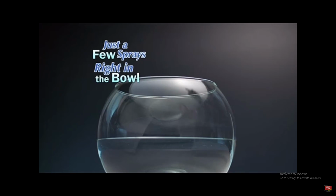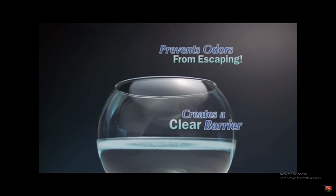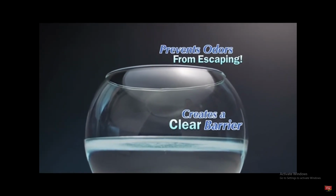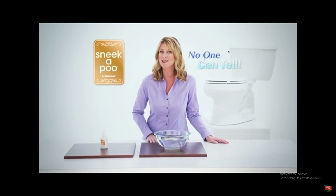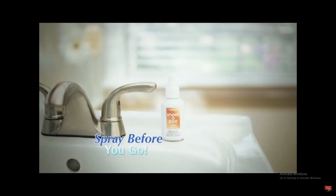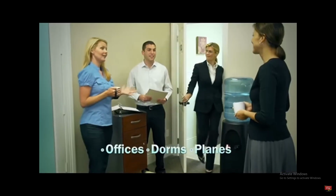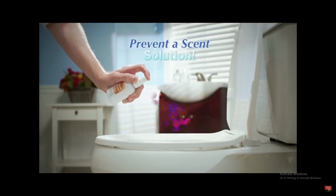That uses all natural essential oils. Oh, essential oils, top tier with a high echelon of Karens. Before you go, Sneak-a-Poo creates a clear barrier that keeps the bad odors from escaping. It's a smell condom. Sneak-a-Poo stops the smell so no one can tell. Sneak-a-Poo is the essential bathroom accessory, at home or on the go, anywhere space is shared. You can carry the Sneak-a-Poo in your handbag. Never mind, I'm sold.